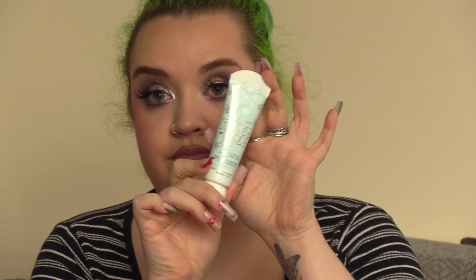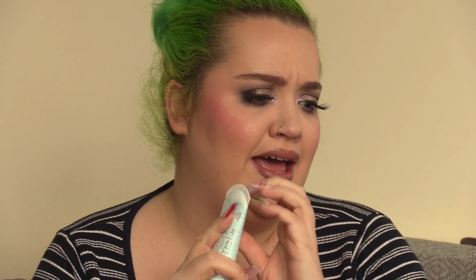Okay, on to the things that I'm mildly more interested in. We've got a primer and setting spray duo. This is the Play It Cool infused with hyaluronic acid, provides a refreshing cool sensation cooling primer. Which certainly does sound interesting. I like their gripping primer. It's really nice, so I'm quite excited to try this one. Let's get it open so we can have a feel.